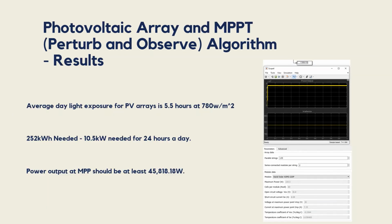Based on a requirement for our system at 10.5 kilowatts, we know that we need 252 kilowatt hours per day. This means for our system, which is receiving 5.5 hours at 780 watts per meter squared, we need to actually output 45,000 watts at minimum. To design a system for this, we needed to have 135 strings in parallel with 2 series modules connected. This had the right output voltage as well as, with the MPPT tracking algorithm, the right power output required for our system.